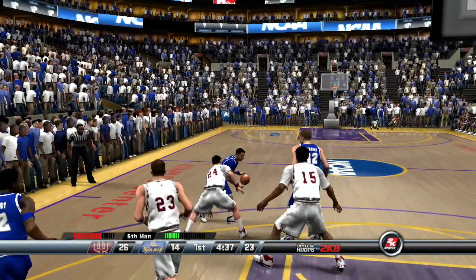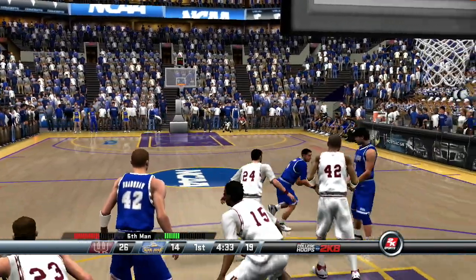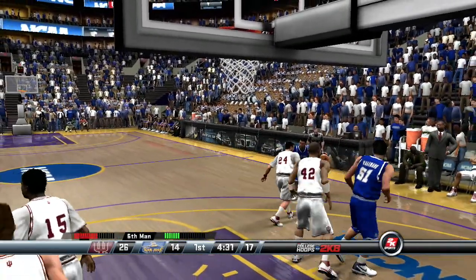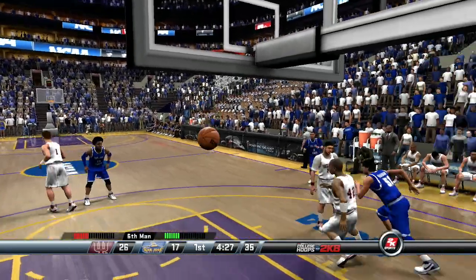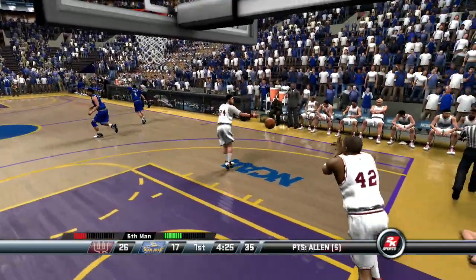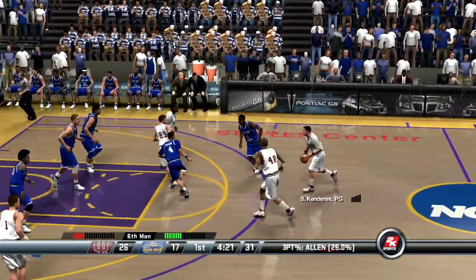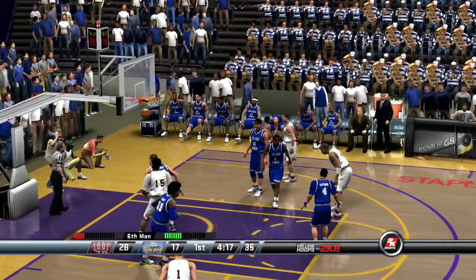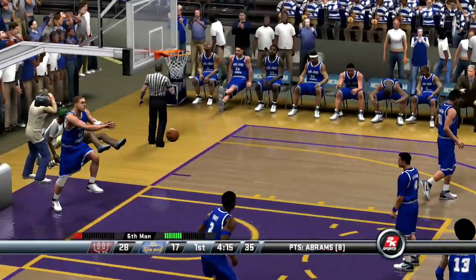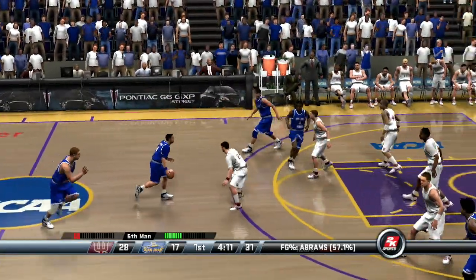Bradshaw gets it on the elbow. Pass out left. Allen connects. He's 1 for 4 from 3-point range. Bold pass. Abrams crosses it up. Buries the short-range jumper. They now lead by 11.